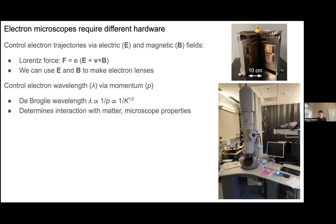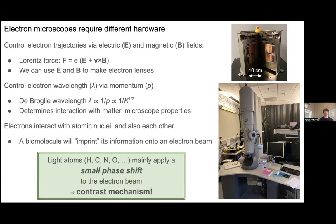The other thing that we have here as a free parameter is the electron wavelength. We can vary the electron wavelength simply by changing the velocity of the electron. The electron's momentum is inversely proportional to its wavelength, and the momentum is related to the kinetic energy. So by simply accelerating the electron through a different voltage, we can change the wavelength of the electron, and we can set in that way the interaction that the electron will have with matter, and we can also set the properties of the microscope.